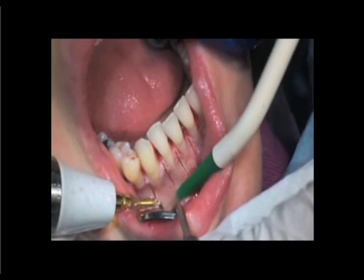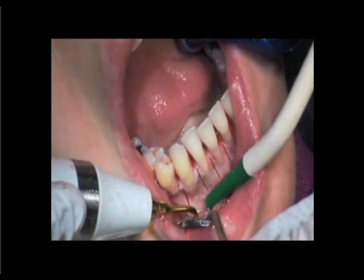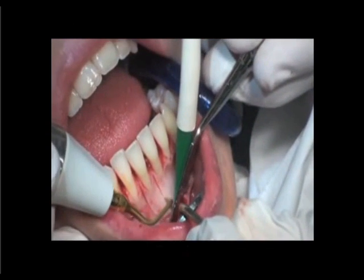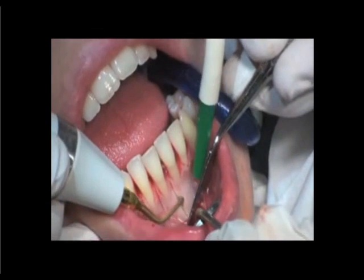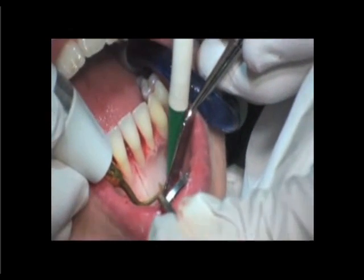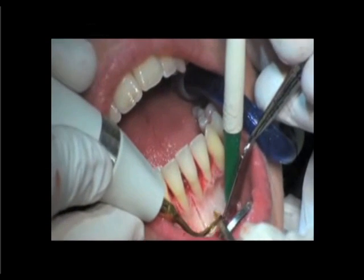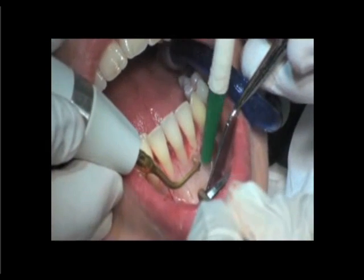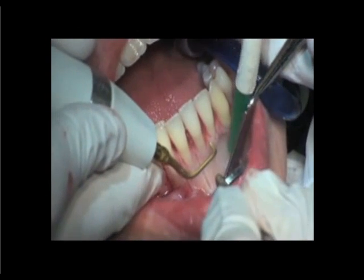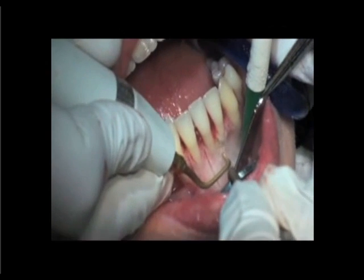And of course, to this vertical and horizontal cut, we always add some scraping of the entire buccal cortical plate. What we want is a nice bleeding bed that will be hosting the grafting. Notice how easy it is to perform the cutting with the piezo blade.